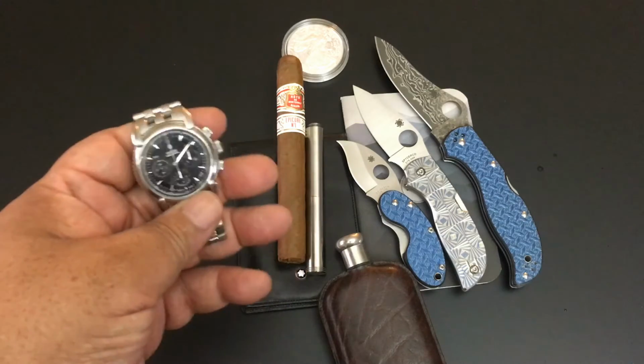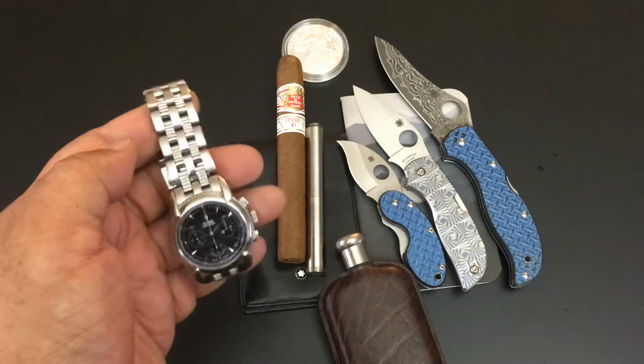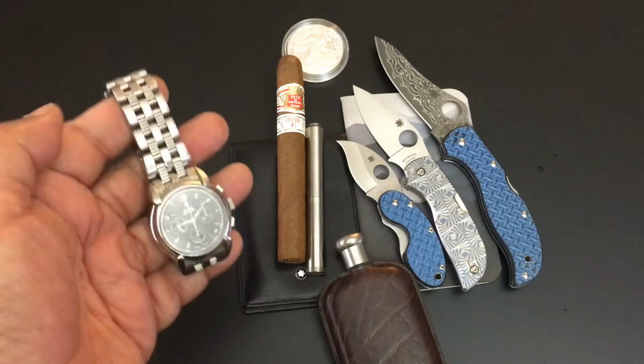I do switch out my watches. This is a favorite of mine. It's the Concord Impresario.